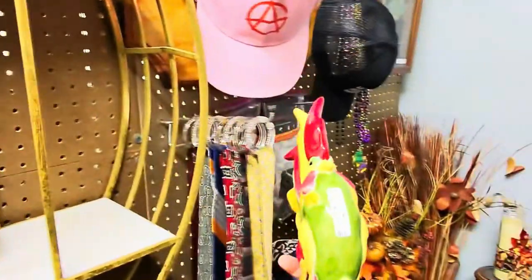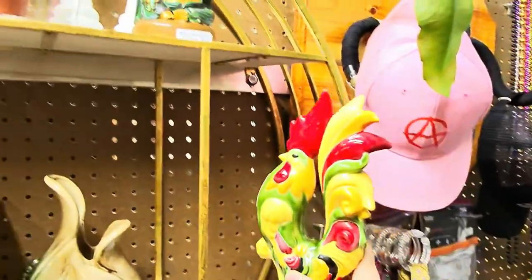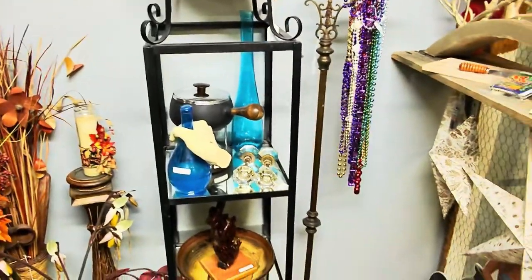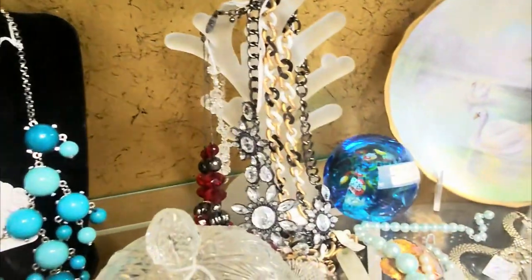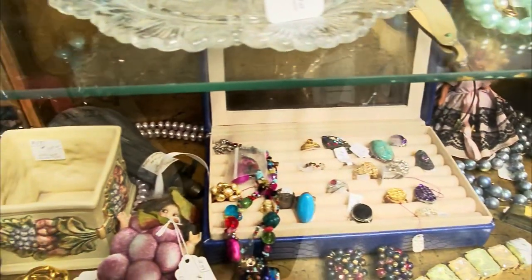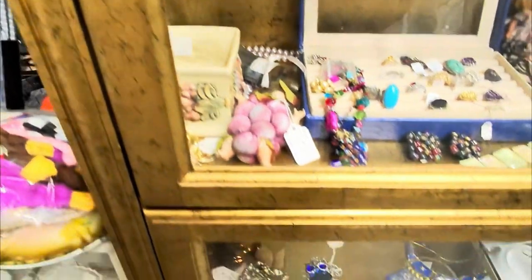This little chicken kind of caught my eye because it had lots of different colors on it. It was $12, probably just a hobbyist piece if I had to guess. And then over here they had a little bit of jewelry, some glass, and then this case is where I couldn't get in because nobody was there to open it. There's only one girl I could find, and she was working the register, and this was like all the way back in the corner.